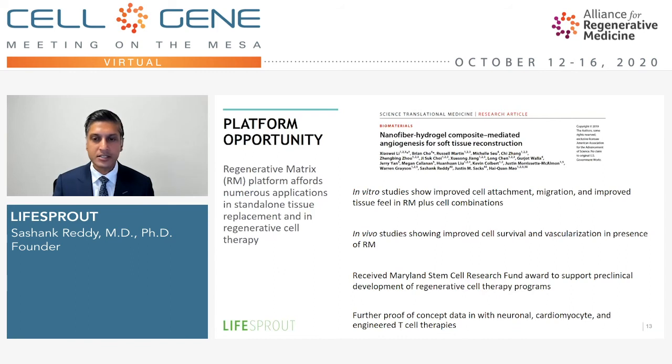Now, we've published on this. The antecedent nanomaterials were published in Science Translational Medicine just last year, demonstrating their virtues in the reconstruction of small soft tissue defects. And we're building upon that work, as I mentioned, with the incorporation of additional regenerative cell therapies in cardiomyocytes, in neurons for heart and nerve repair, respectively, and in an area I'm particularly excited about, in engineered T-cell therapies for both autoimmune and oncologic conditions, where the regenerative matrix not only promotes survival, but can also be used to confer instruction upon the cells that we are incorporating.